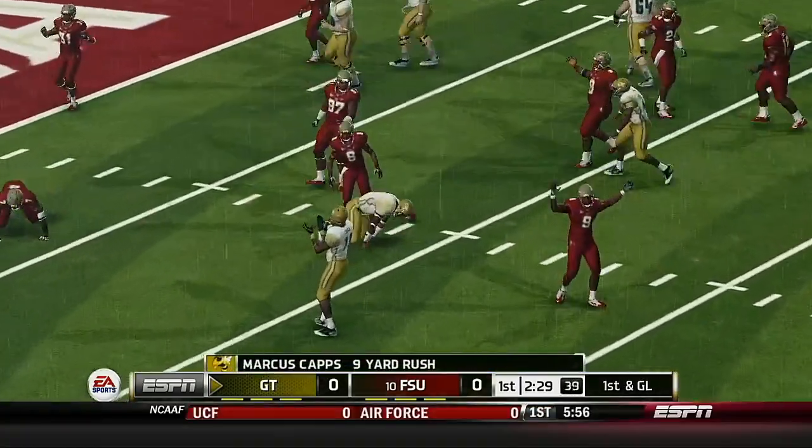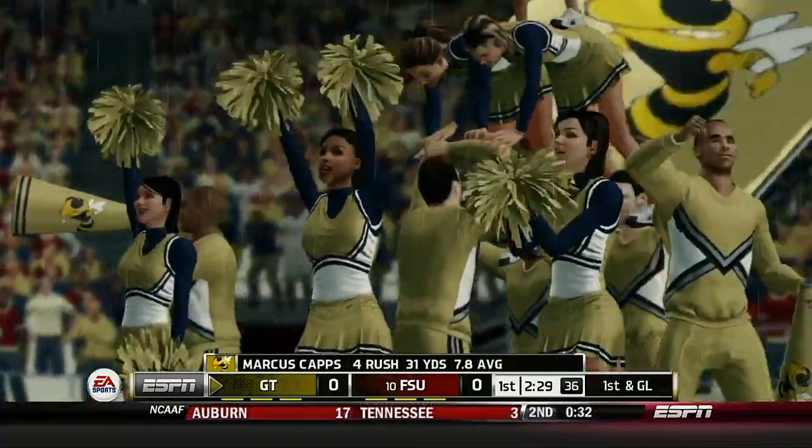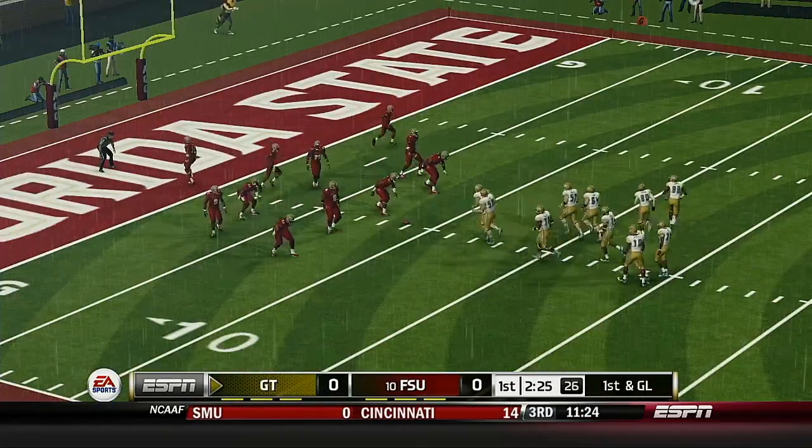He makes his way out to about the nine. They go with the option and pick up the first down. Yeah, and that was a situation where the quarterback knew he could pick up the first down if he kept it himself. That's a good decision. It's first down, and they'll be looking for 6 points here.